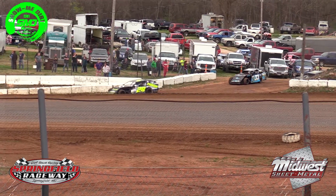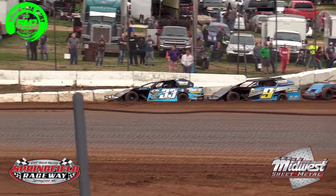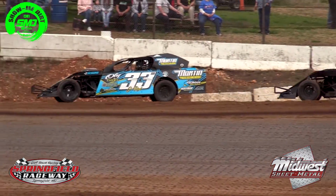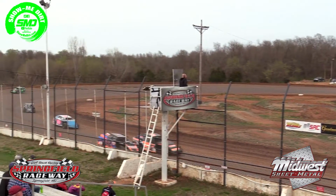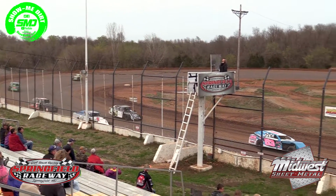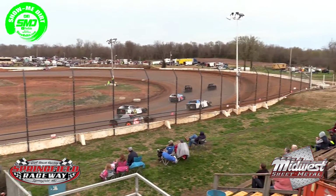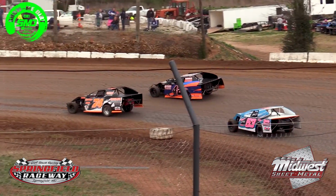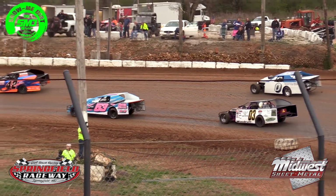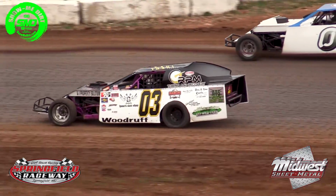Steve Wharf in car number 42 leads the field out. On his inside, it'll be Kyle Bates out of Springfield, Missouri, driving the Green Lawn Funeral Homes number 74. Jordan Goddard out of Rogersville, Missouri in car number 53. On his outside, it'll be Ty Jackson in the Guts to Go, number 0. Chris Woodruff in car number 03.